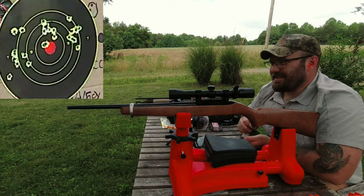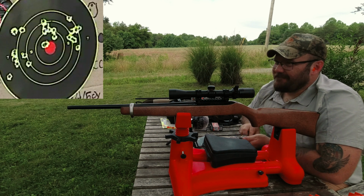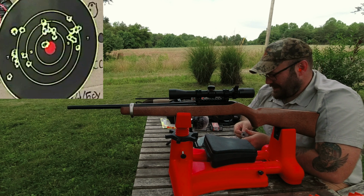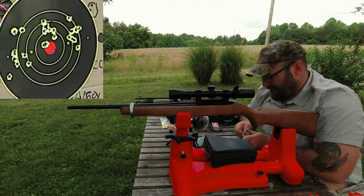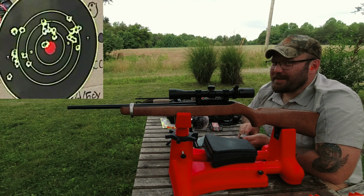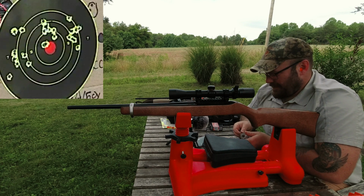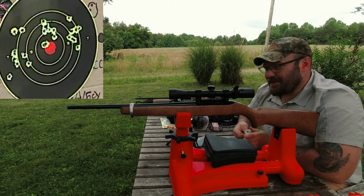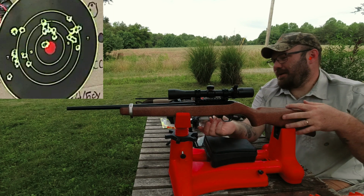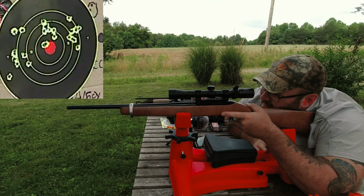But it seems like there's a lot of variation in Eley's labeling, and there's not a big difference in performance. I feel like it's almost like they may slightly change a little bit of something and just sell it as a premium product. That's just my opinion though. Let me know what you think about that in the comments.